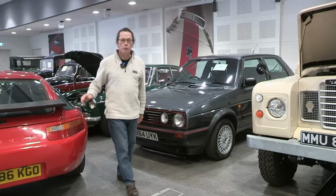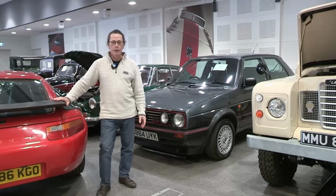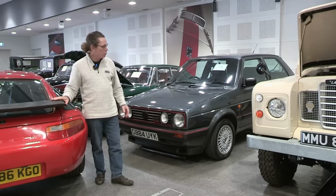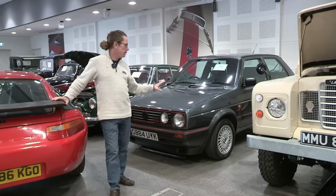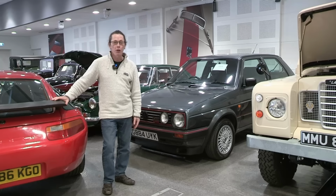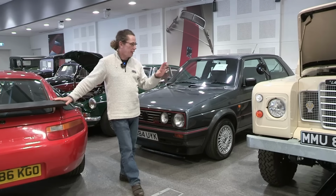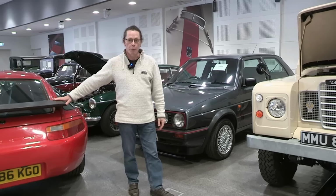Well, that's a wrap on this auction. Real mixed bag as ever at the moment. The 928 is off to a new owner, apparently in Switzerland, so sadly we're going to lose it from this country. The VW Golf didn't get anywhere near what was expected, but it is a bit of a niche motor. That Oettinger is a bit of a rare special edition, so maybe it'll find a home another day. And not one that we covered, but the Land Rover. That is absolutely stunning and did really overperform compared to its estimate.